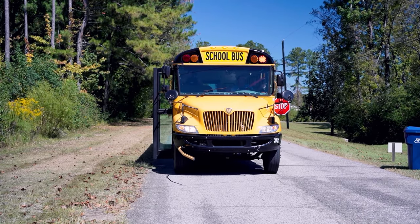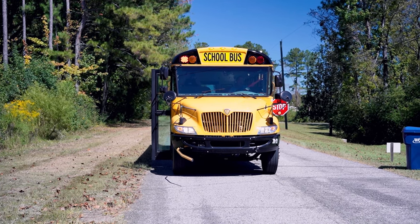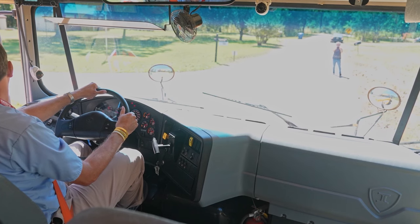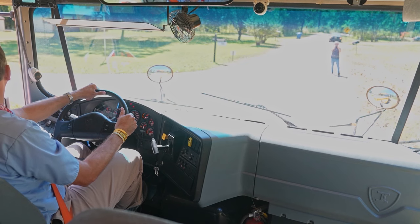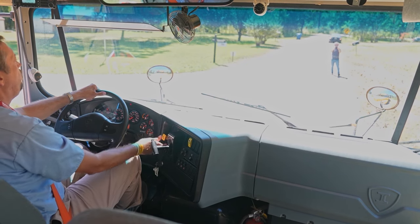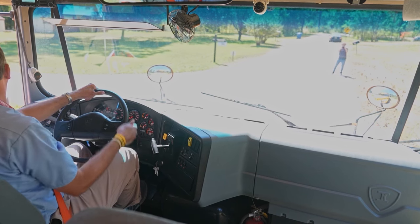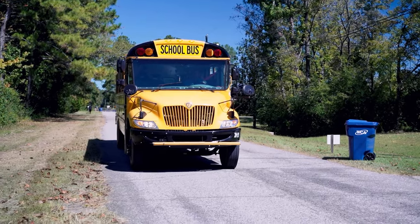My students are off the roadway, 10 to 15 feet away. I shut my door. Check my mirrors. No students coming back to the bus. Traffic is safe. Put in my parking brake, turn my stop sign off, and I proceed.